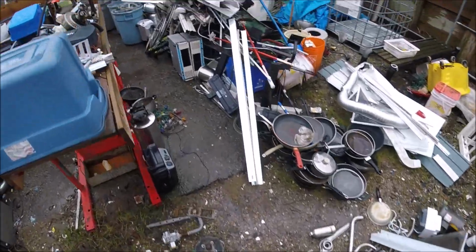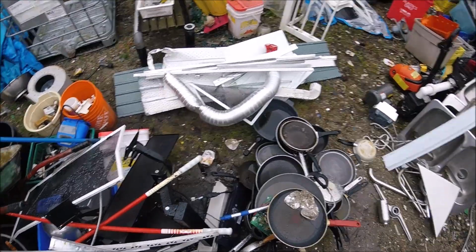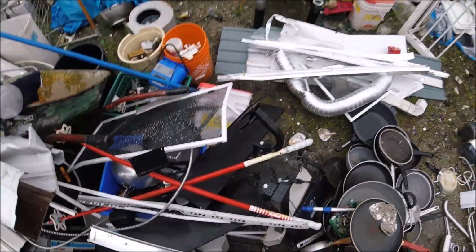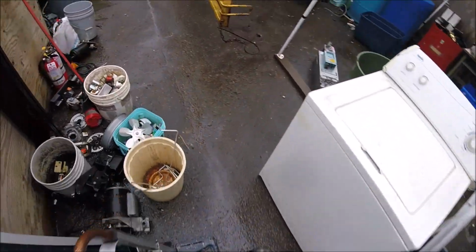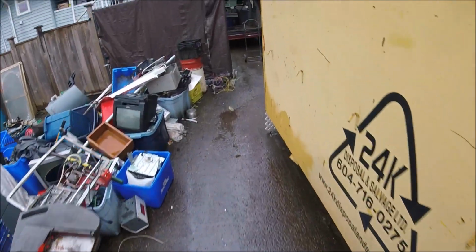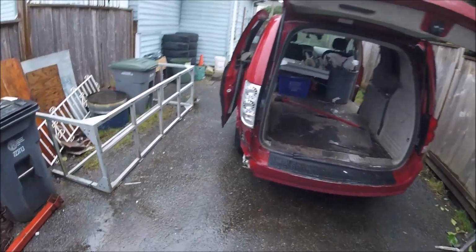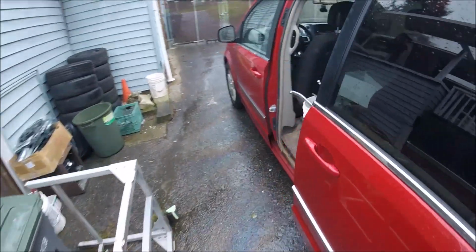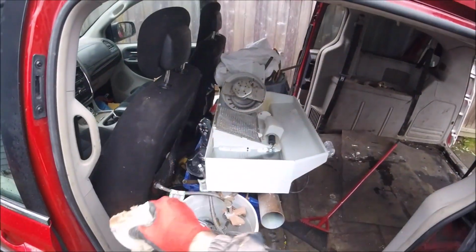I have to start processing all my aluminum and stainless steel. So far prices are pretty stable. They're pretty high. But you just never know what could happen. As soon as demand slows down, then prices drop right away.